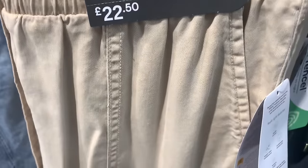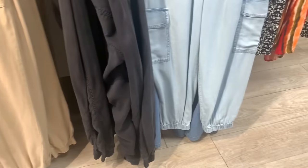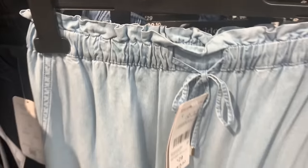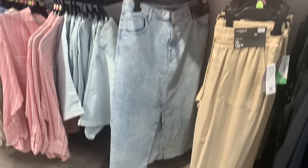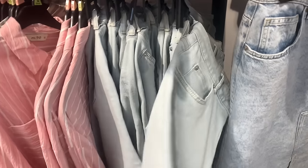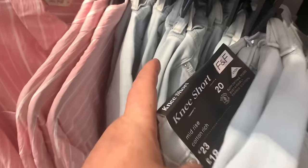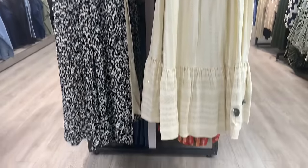More elasticated joggers. These are like the cargo ones, aren't they, with the pockets on the side. Yeah, very thin though, aren't they, very floppy. And denim skirts, they seem to be everywhere, don't they? So yeah, I've still got the maxi denim skirts, got a few of those left in there still. And then some more, like I call them, cut off jeans. Shorts, the denim short, the turn up. Yeah, a couple of dresses in there, but as I say, not many.